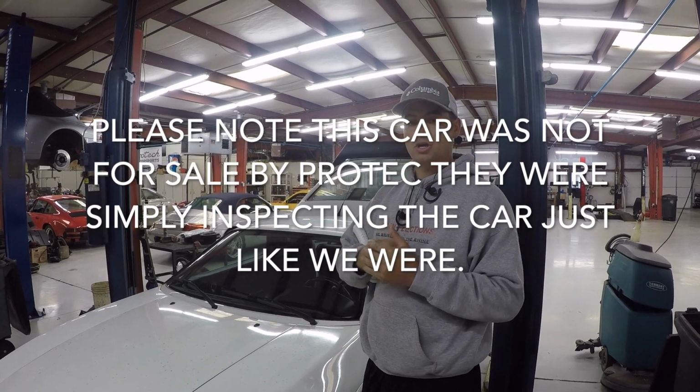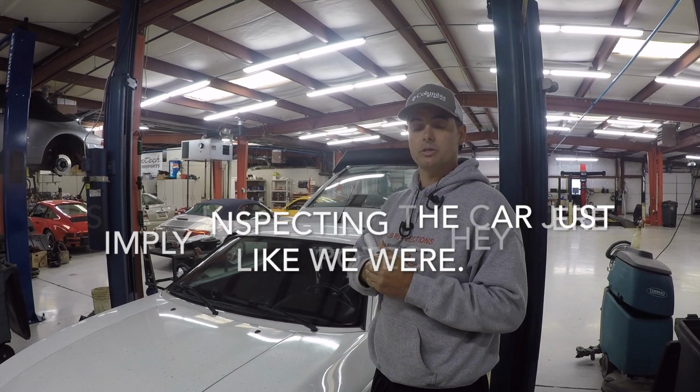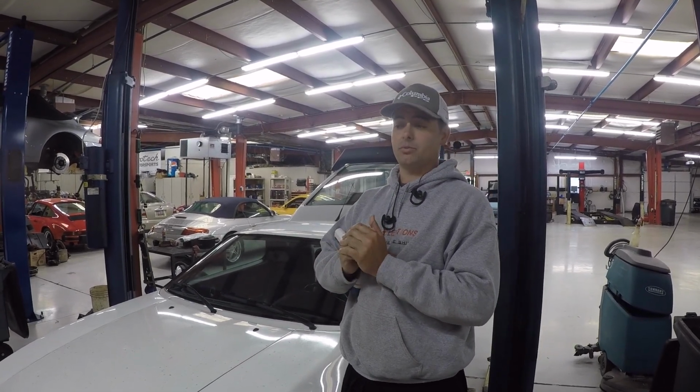But I do think there is somewhat of potential for this vehicle. Like any vehicle, there can always be an improvement made. It may not come out perfect, but it can definitely make a significant improvement.